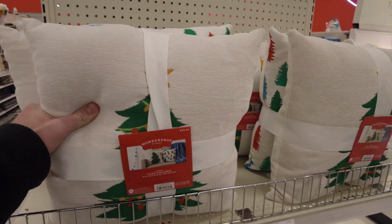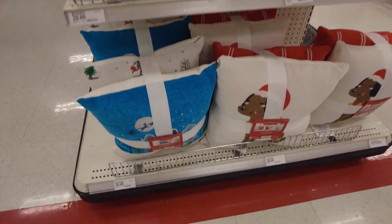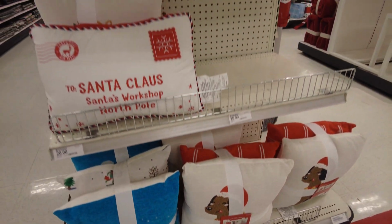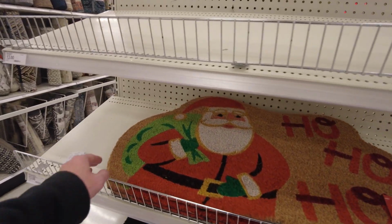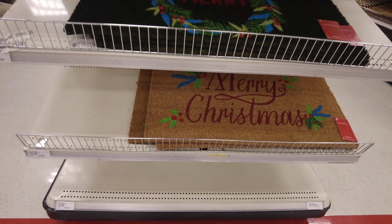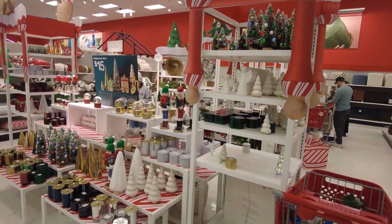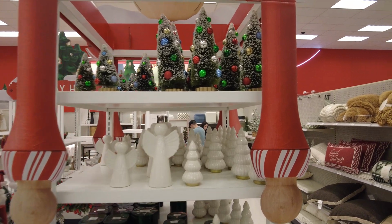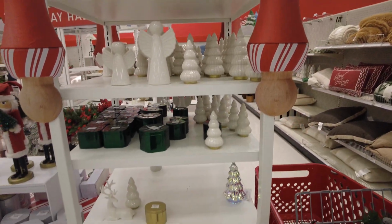Pillows are a little limited. They have a couple Christmas tree, Santa Claus workshop. A few outdoor style rugs. Ho ho ho. Merry Christmas. Alright, so further on down near the home decor there are more decorations that are of interest. These little Christmas trees.